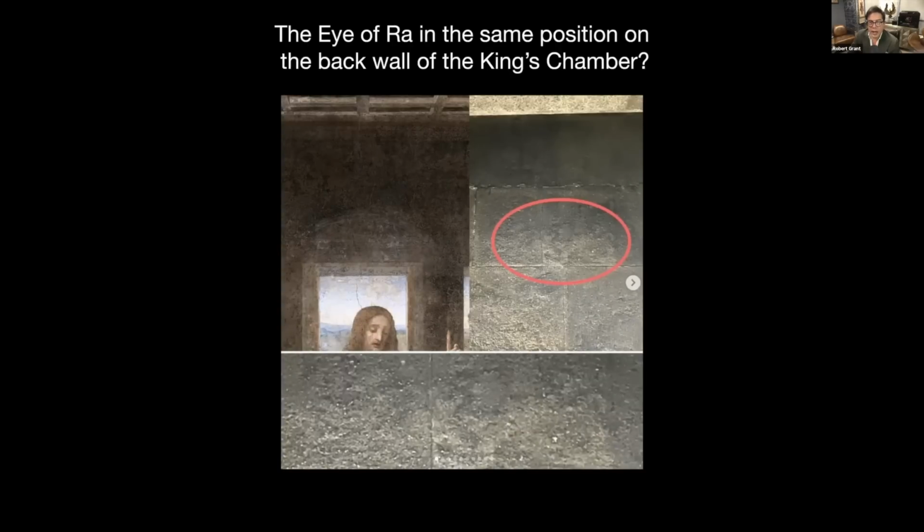Now, what if we look at the King's Chamber? Is there something in the King's Chamber that would match where this eye of Ra is? If we match the ceiling lines together, this is the ceiling line right here. Is there the remnants of something that might be similar to an eye of Ra? Well, look at this. Here's a line right here, goes across two stones. Here's the cut between the stones. This line continues, and it's looking a lot like an eye of Ra. It even has this little bulbous thing here for the tear duct that you can see. And then here's the iris, and it looks like there's a squiggly line in there, almost like a yin-yang.